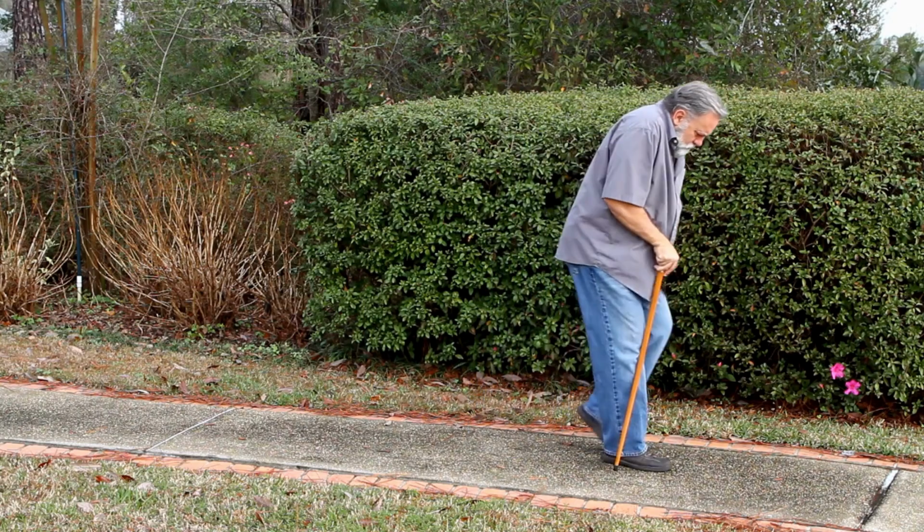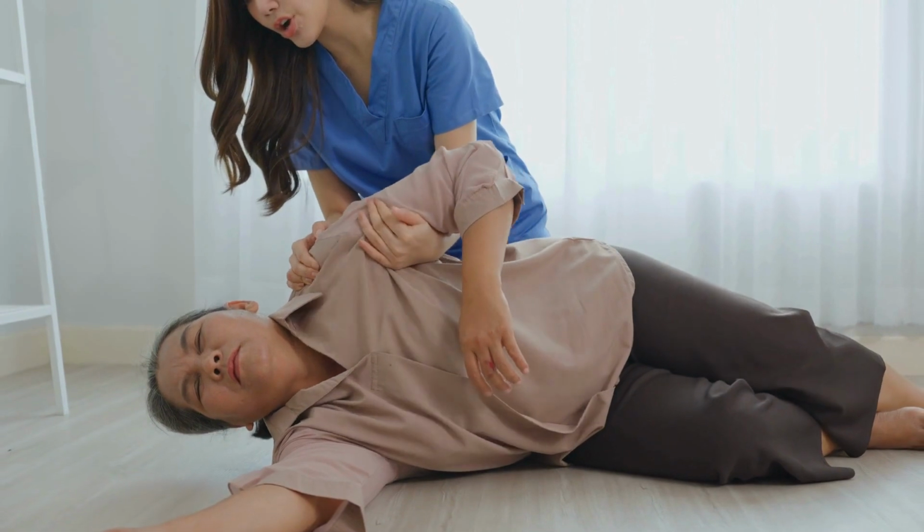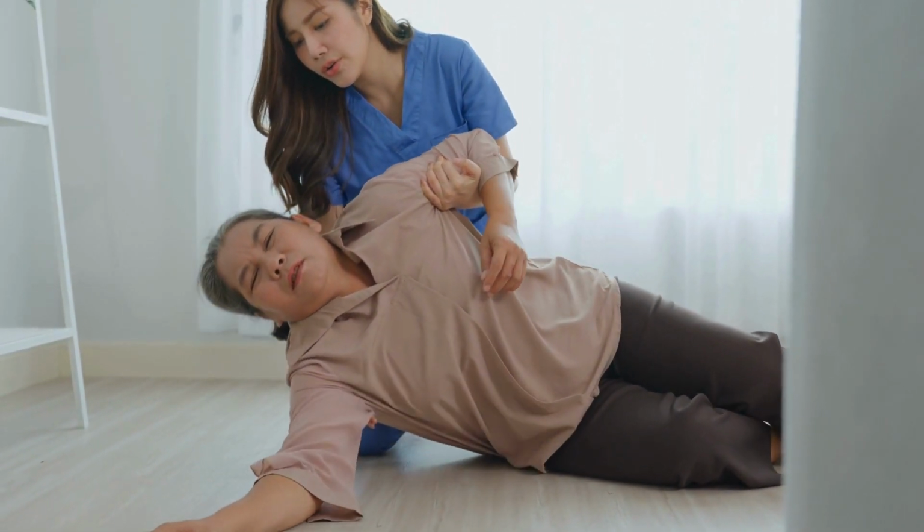Additionally, joint instability, pain, and a limited range of motion can increase the risk of falls, posing a significant health threat for older adults. Chronic pain and mobility limitations from arthritis can contribute to depression and anxiety, as they may feel isolated and unable to engage in activities they once enjoyed.